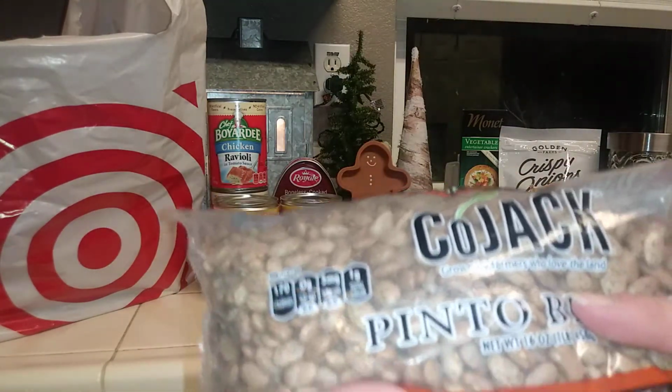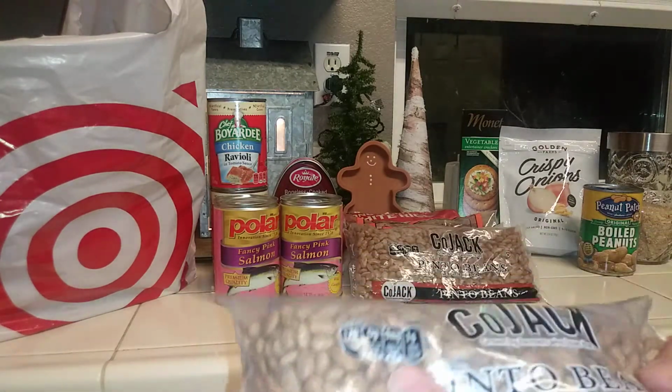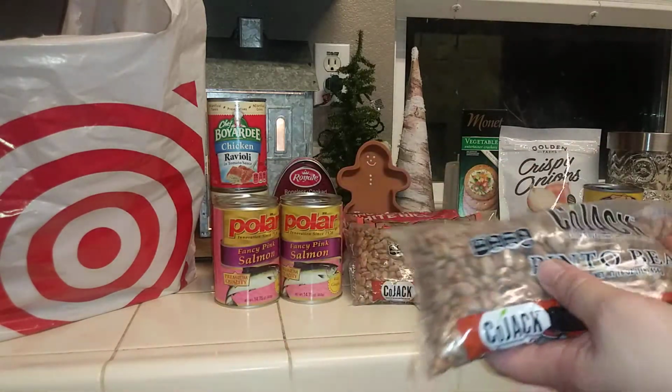So I got some pinto beans because the only other pinto beans that I had was a huge package. I had burned through my other smaller packages.